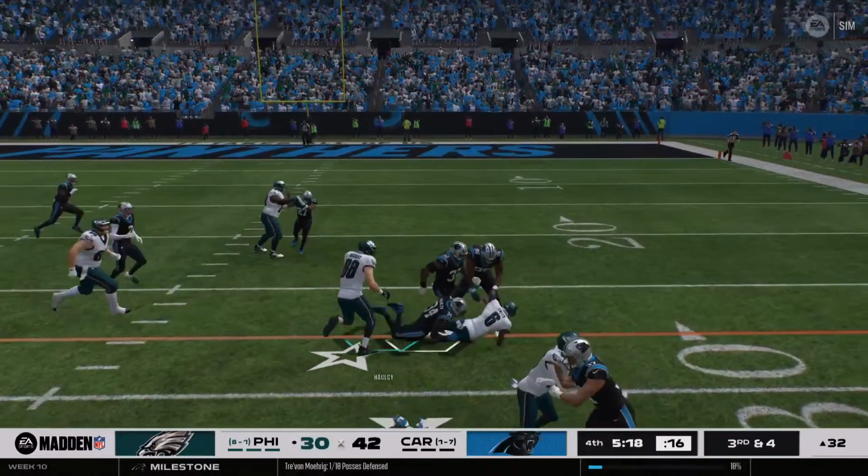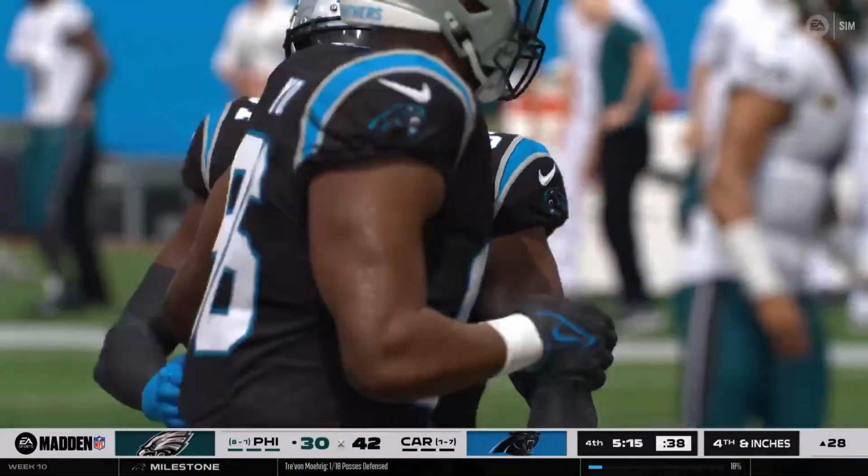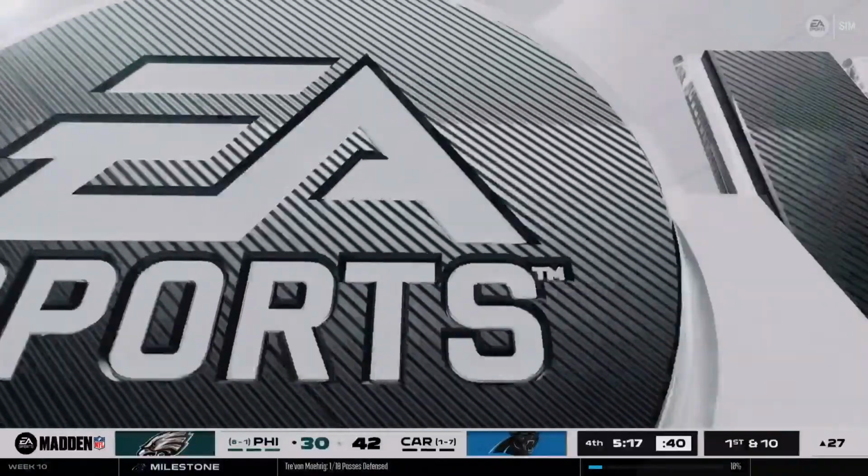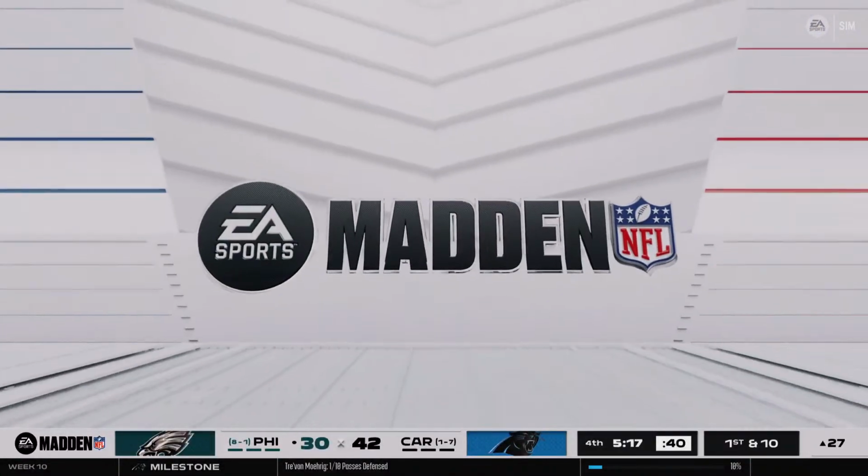Throw to the right and left. It is caught. And he's going to get awfully close to the first. Nick Sirianni thought about it, and he wants another look. He has thrown the challenge flag.